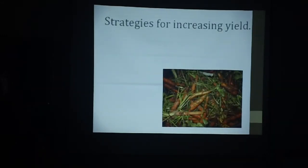There are other strategies that we use for increasing yield. Yes, ma'am. When do you put in your last broccoli? Our last broccoli? When you plant it? September. Really?